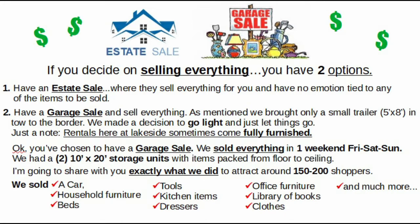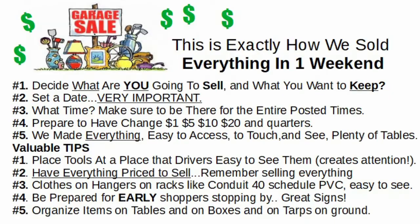So, okay, you've chosen to have a garage sale. The next few slides will be everything about what to do, how to plan, some tips to having a successful garage sale also. Okay, so the next 3 slides are going to have everything in regards to wanting to sell everything. Now, we sold everything in 1 weekend, and I will just tell you it was successful beyond what we'd ever thought. And we must have attracted between 150 to 200, if not more, people coming to our garage sale.